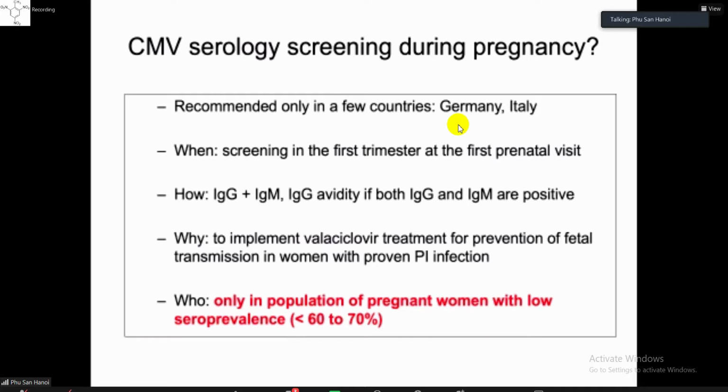Now, what about CMV serology screening during pregnancy? To my knowledge, it is recommended only in very few countries, mainly in Germany and in Italy now. And if you do this, screening has to be done in the first trimester of pregnancy at the first prenatal visit.